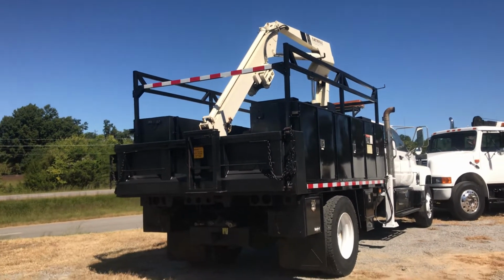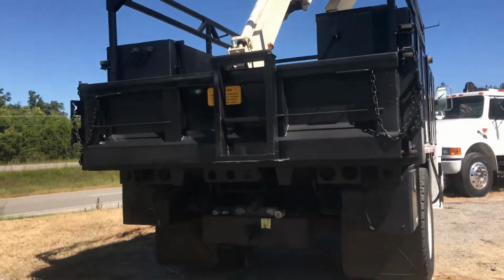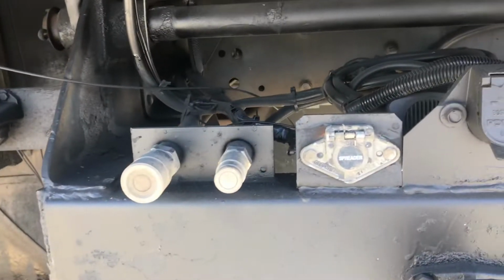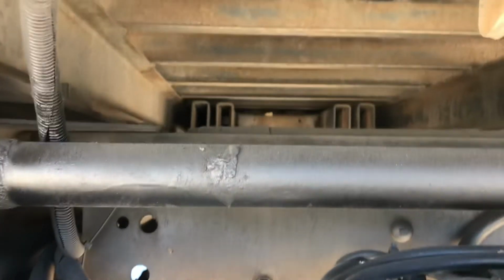The 99 crane truck came to us from a municipality. And my understanding is it was stored inside. When we picked it up, it was in a warehouse. This truck is plumbed for plow and spreader, and it has controls, but it's never been used as such.